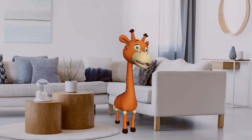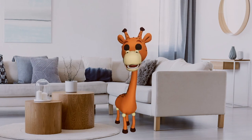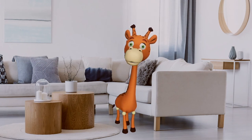Hi, I'm Giraffe. I might have a very long neck, but did you know that we have the same number of neck bones? I hope you enjoy your Ask Me set and have fun with learning.